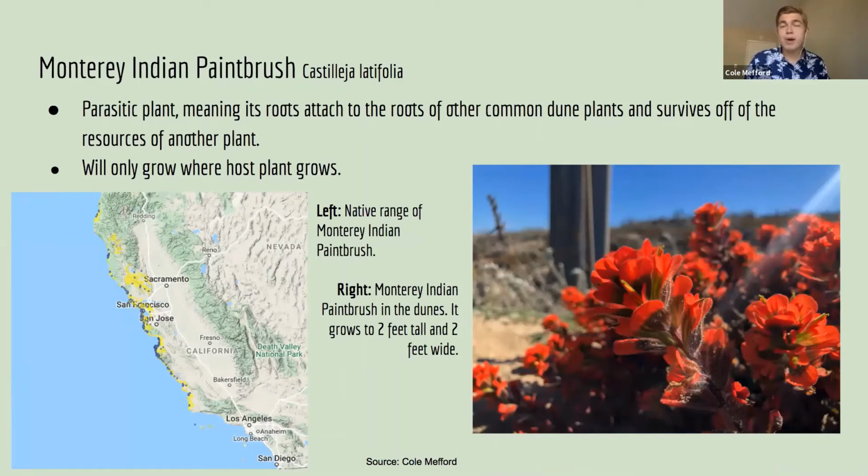One interesting note about it is that it's a parasitic plant, which I'm sure everyone in this call probably already knows. It's a widely known fact in our area that it attaches its roots to another plant and pulls nutrients from that plant's root system, completely reliant on that plant. And what's interesting is that it is a perennial, one that can continue to grow year after year. So it is able to fully mature and develop, completely sucking off of another plant.